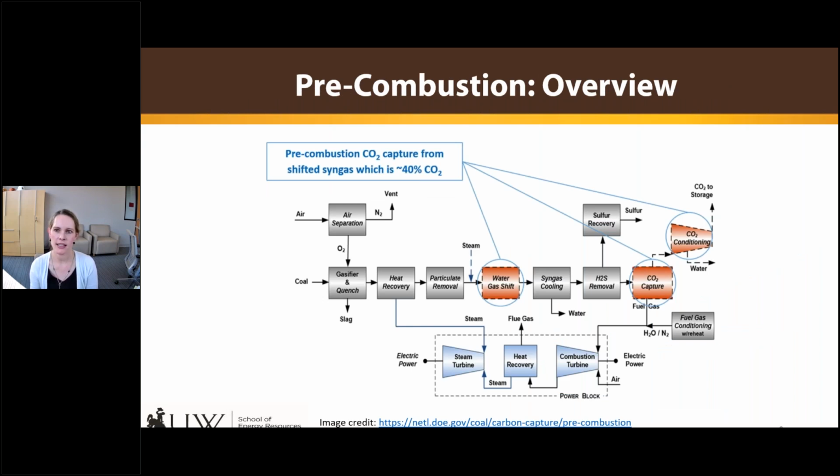So now we're moving off of post-combustion technology. Post-combustion was all the different types of technologies that could be applied to existing power plants, and we'll move on to pre-combustion. Pre-combustion CO2 capture is what you would apply if you were working with an integrated gasification combined cycle power plant, otherwise known as IGCC.